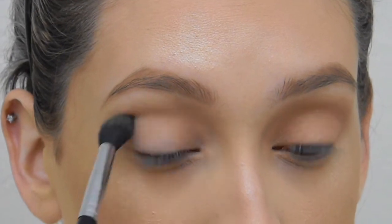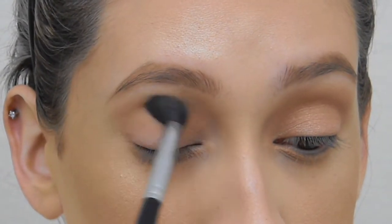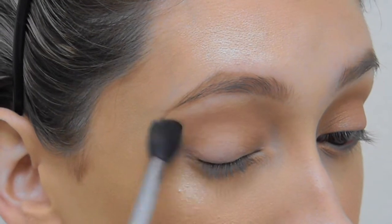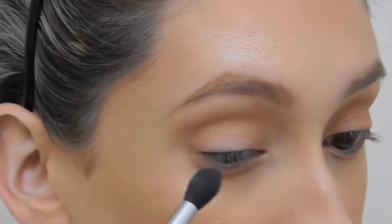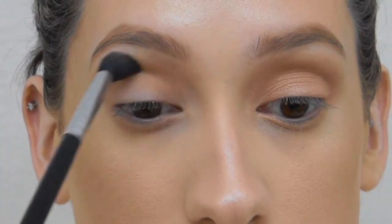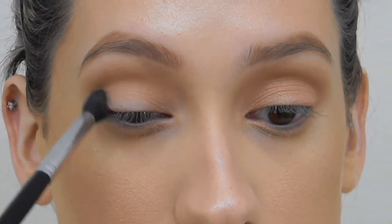So going back into that Milani bronzer, I'm going to be picking up the Morphe M330 fluffy brush, and I'm just going to sweep that across the crease to give my eyes some dimension. And the reason why I chose this color is because it already matches the rest of the makeup that you have on your face, so it doesn't make it look like you have that much makeup on. If anything, it just gives your eyes some definition.